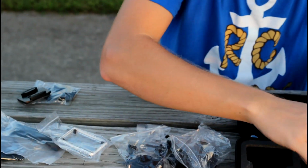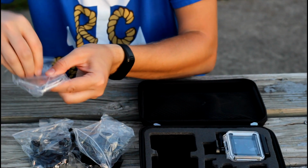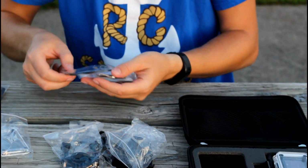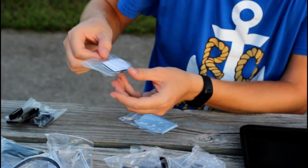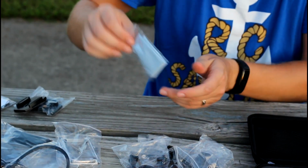Here's the actual waterproof casing. I think the one that comes on here is not waterproof. I'm pretty sure this is the waterproof one. Yeah. And we have a few more things. Here are some zip ties, handy to have. Extra backing for these, and a little metal wire that you can loop through so you don't lose it, and a cleaning cloth.